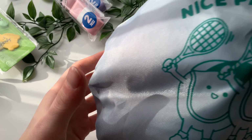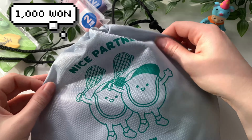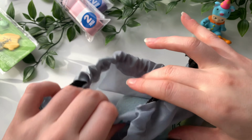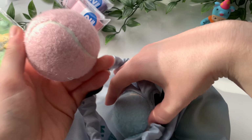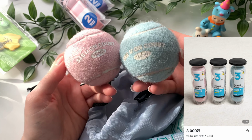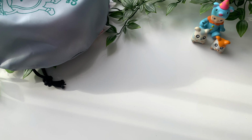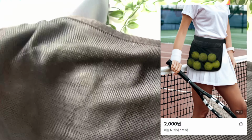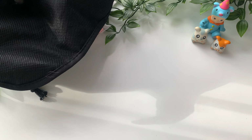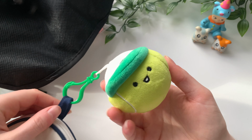Then I got this little circle drawstring blue bag that says, "Nice partner. See you on court." And inside I have both the pink and blue tennis balls that Daiso were selling. 3-pack of tennis balls, see you on court. Then I don't know how I'm gonna show this, but I also got the bag that I was looking at that goes around your waist and you can store tennis balls in. I got a really cute tennis plushie. It's a tennis ball wearing a tennis hat and I have them clipped onto my tennis bag.